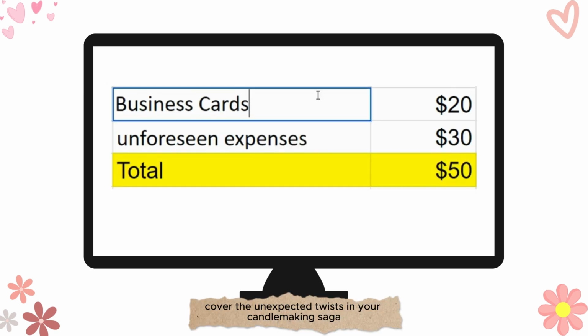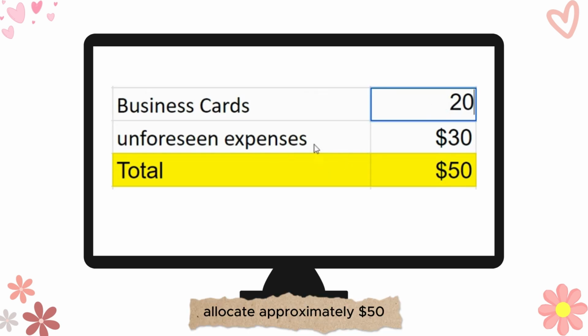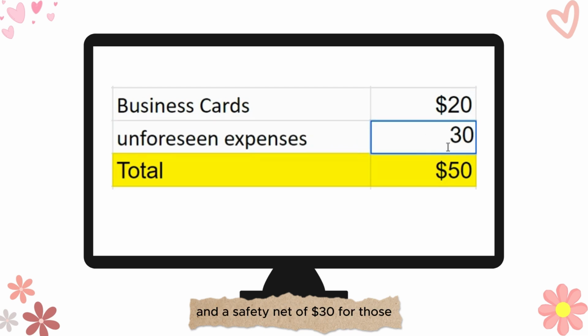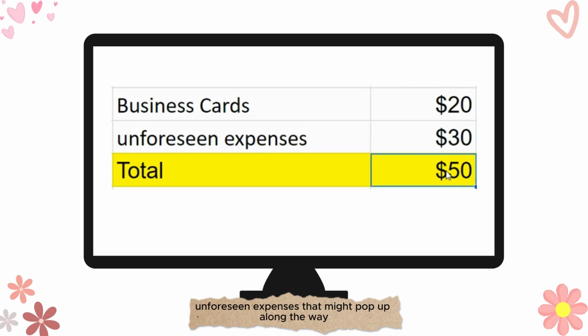Cover the unexpected twists in your candle-making saga. Allocate approximately $50. Business cards at $20 for networking essentials and a safety net of $30 for those unforeseen expenses that might pop up along the way.